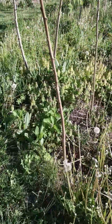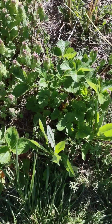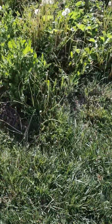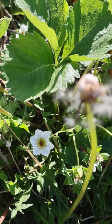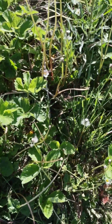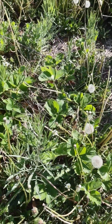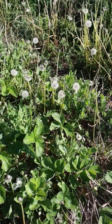We have strawberries here that seem to be thriving on neglect. We put those in the ground just kind of as an experiment and then ignored them. And blooms and fruit coming everywhere. So that'll be neat if we get any. The raccoons got it all last year, but you know, it is what it is.